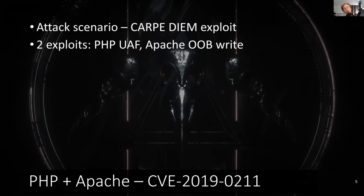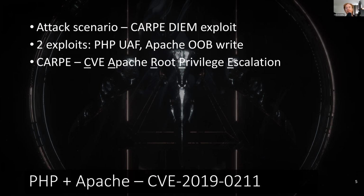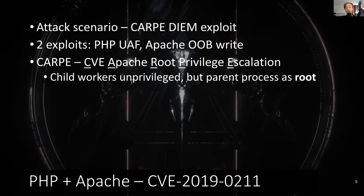And in this work, there's a paper that's forthcoming, and there's a webcast that I already did on this in even more detail. But in this, I came up with the Carpe Diem as an exploit that I use in order to target Apache. The Carpe part of this is the CVE Apache root privilege escalation. This is actually a root privilege escalation through Apache, and I'll talk about how that works in a moment, which is something that isn't usually associated with Apache as an attack. There was also, as part of this attack, a PHP use after free that was leveraged in order to deliver the code in order to be able to do this actual attack.